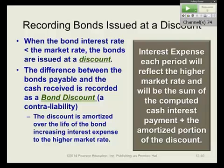All right. So just to review, in the case where the market rate exceeds the stated rate, the bonds will sell at a discount. The discount is a contra liability account, and the discount will result in incurring a higher market rate of interest. You will always incur the market rate.